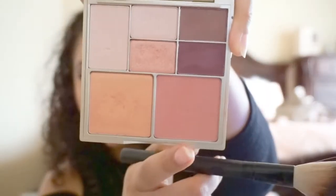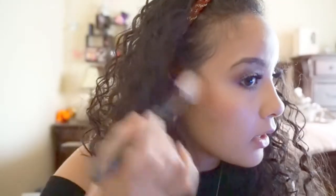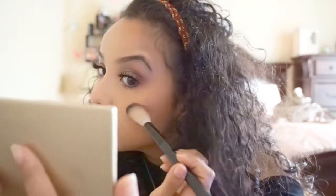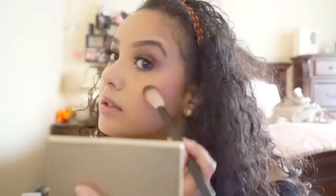So for blush, I originally went in with a different color from Model Company, but it didn't really show much on my cheeks, so I went back in with my Stila eyeshadow and cheek palette in the shade Mysterious, and that really showed a lot more and I really liked it. So this palette never fails.